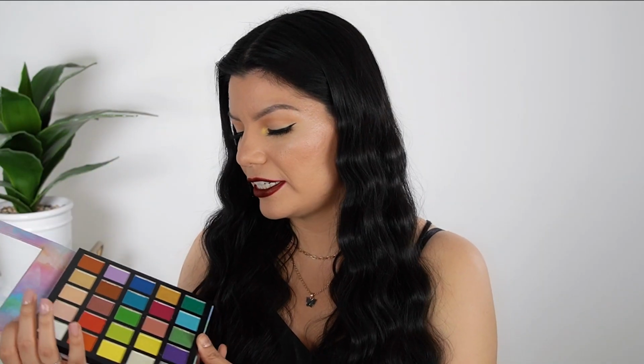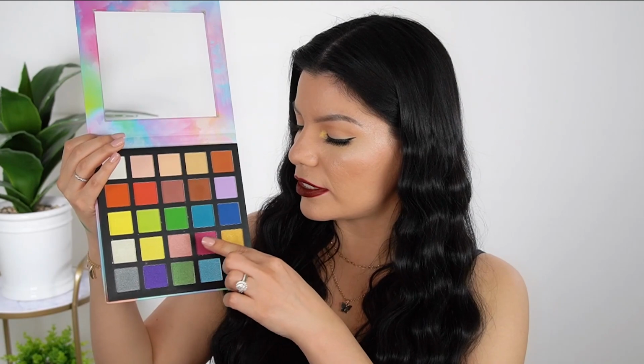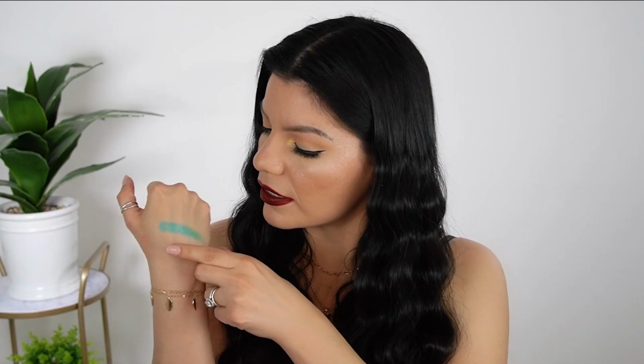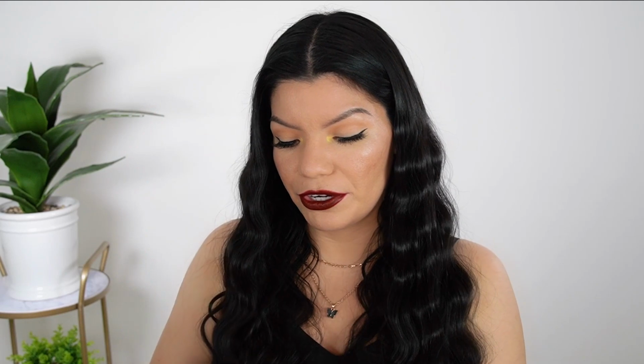I'm not going to swatch all of the shades, but let's see, what other shade should I swatch? Let's do this pink one right here. She's also very pretty. Let's see what it looks like on the back of my hand. Oh, pigmented. I like that. As some of you guys may know already, but for those of you that don't know, swatches don't always tell you if the shades are going to be good or not. They just give you an idea of how pigmented the shades will be, or how they will look, but you don't really know for sure how the shades are going to work out on your eyelids until you use them on your eyelids.